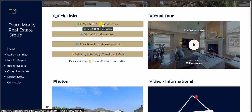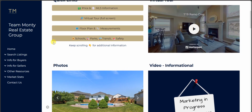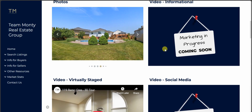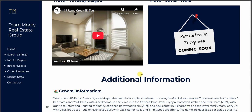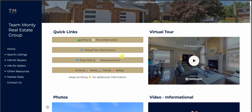So if you're interested in finding the price or the basic MLS information, you just click on that link there. It'll open up the details pertaining to that. The virtual tour can be found right here on a little snapshot, but also if you do want a full screen size, you can click that link there. Floor plans and measurements of the home can be found there, and then details of the neighborhood. Once you click on that, it'll give you the school details, parks, transit close by, and any safety information like police stations and all that. And then there's always additional information located at the bottom as well for you to view.